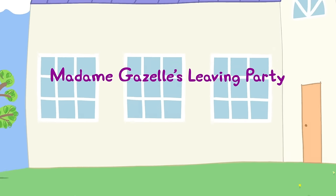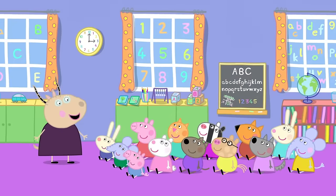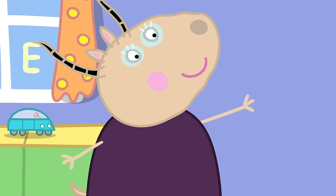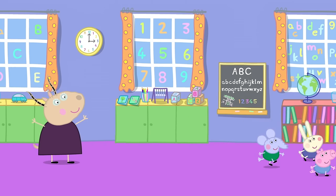Madame Gazelle's leaving party. It is home time at Peppa's playgroup. Children, next week there won't be any playgroup. Why, Madame Gazelle? I am going away. Oh. Goodbye, children. Goodbye, Madame Gazelle.